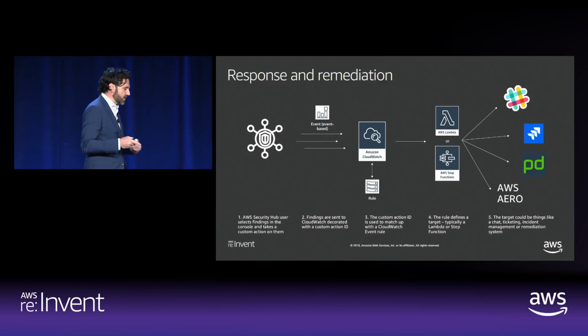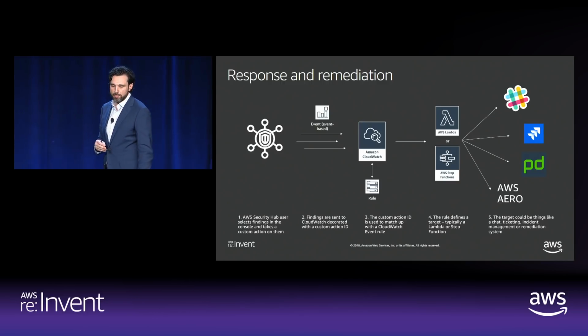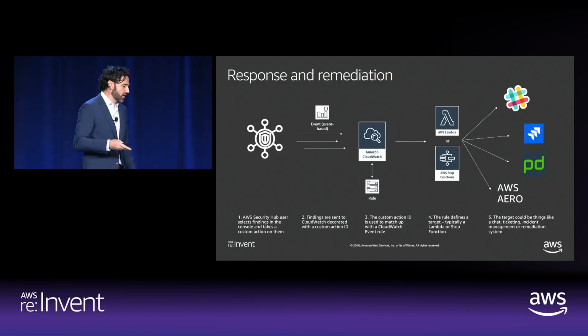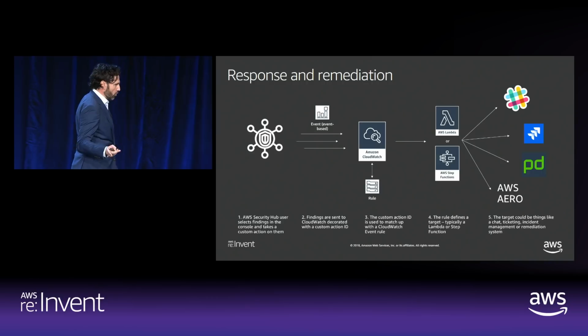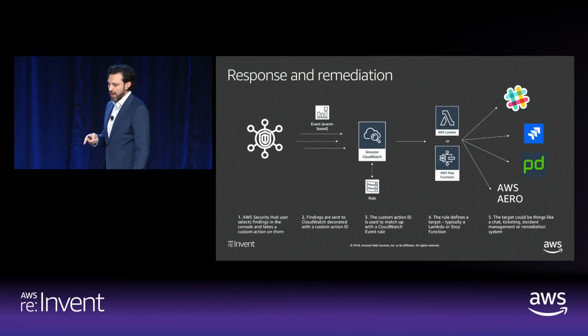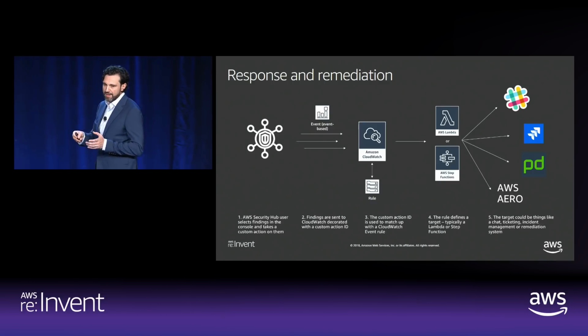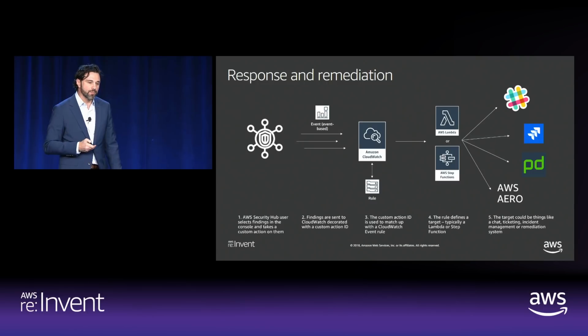That target is usually either a Lambda function or a step function. That Lambda function may chop up that data a little bit further and then push it to its final destination, which could be Slack, could be Jira, PagerDuty, could also be AWS Arrow. This is a really cool professional service offering if folks haven't heard about it. There are 25 different remediation packages and we'll actually showcase a few of those in the demo.